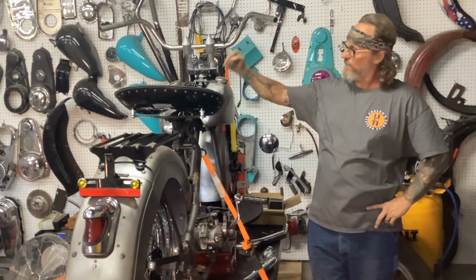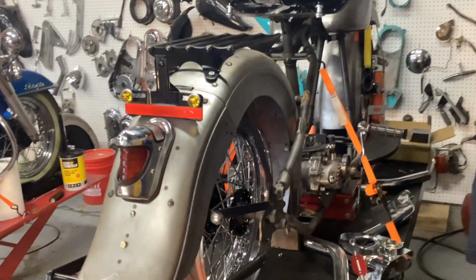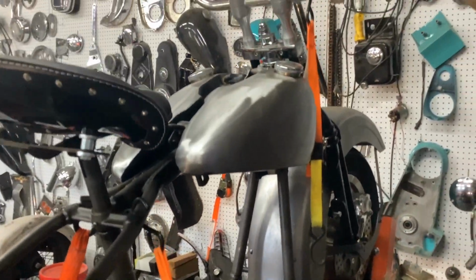So again, my 1941 FL Knucklehead, work in progress. I've got 363 days to get this thing running and road ready. Stay tuned, guys.